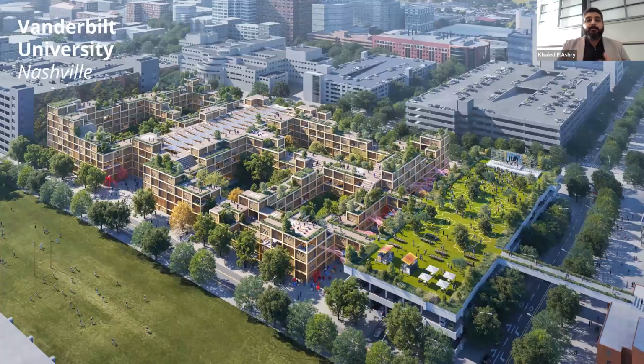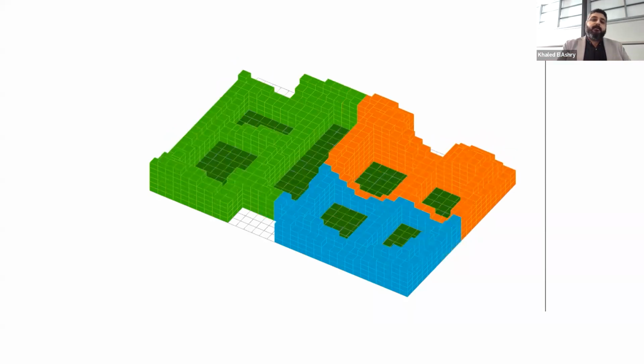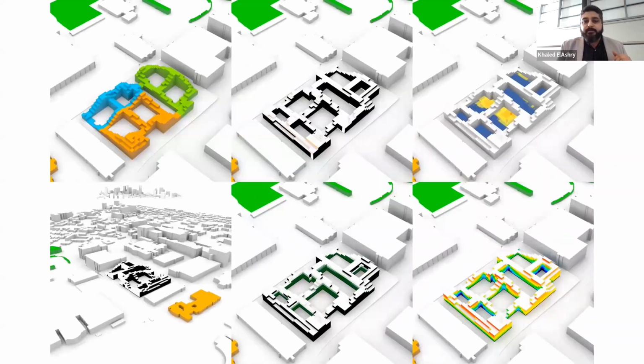We have done that for another competition as well, for Vanderbilt University in Nashville. Again, we start by building a parametric model that can cover a lot of solutions in terms of how this building is working. Then we ask the computer to run as many options as possible and see what kind of results we're getting in the end. And we get, again, lots of options, and you can choose which option you want to use for the final design.